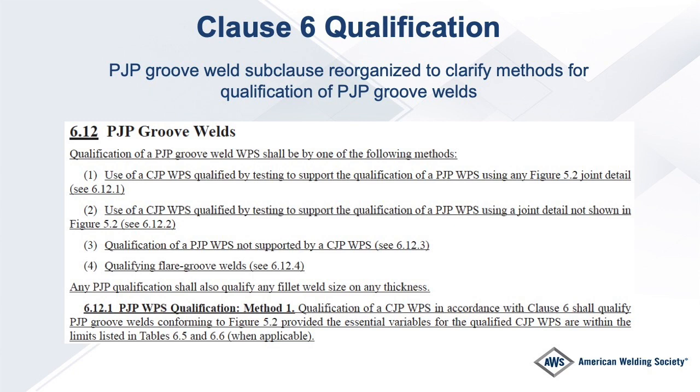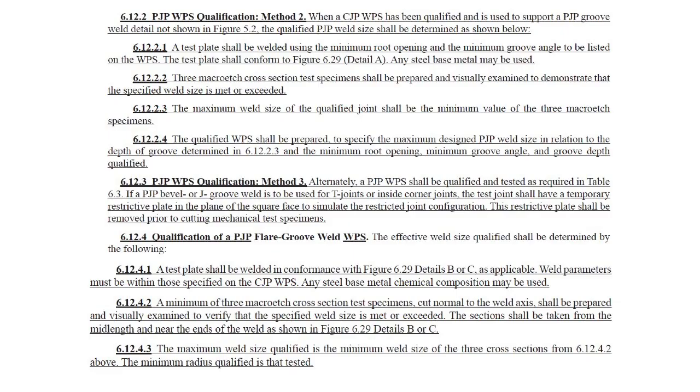6.12.1 then addresses Method 1 where a CJP WPS qualifies PJP groove welds conforming to Figure 5.2. 6.12.2 addresses Method 2 where a CJP WPS qualifies PJP groove welds not conforming to Figure 5.2 and requires determination of the maximum PJP weld size with a test plate made in accordance with Figure 6.29 Detail A with 3 macro etch cross sections taken.